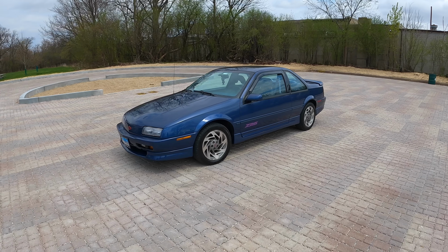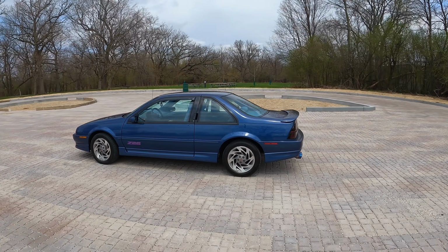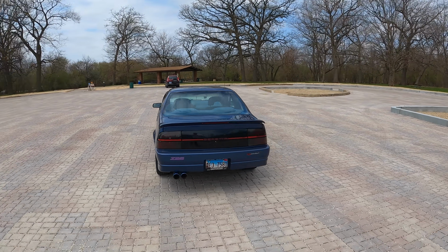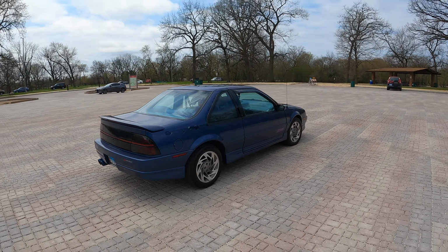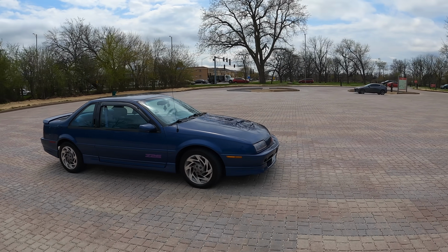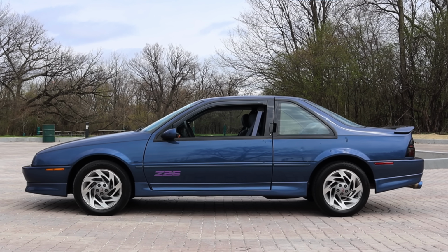Now we gotta talk about the looks, and I love this blue. I think it's a fantastic color, and I always think of the Beretta in red, white, or black, so it's nice to see it in this nice shade of blue, and of course with those Z26 stickers and graphics as well. I think it really completes the sort of 90s package, which this is a drivable monument to the 1990s, I think, in some ways, which is just fantastic. Something else I love about the exterior is those saw blade wheels. That's what really drew this car to me.